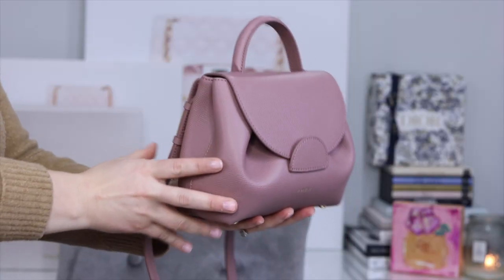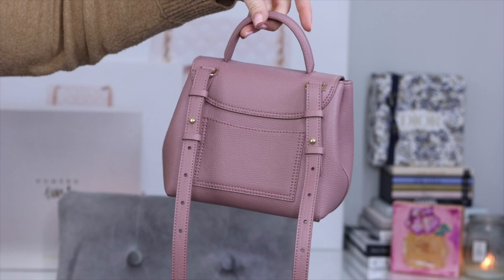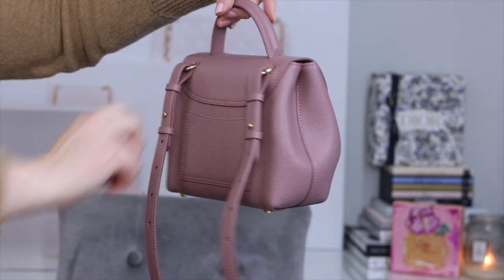When you touch these bags, when you hold them, you know that they're luxury because they have a beautiful heft and feel to them. The leather feels buttery, the leather feels soft, it's nice to touch, it feels like a luxury item in your hand. I don't know how else to describe it except the fact that I love holding these bags.